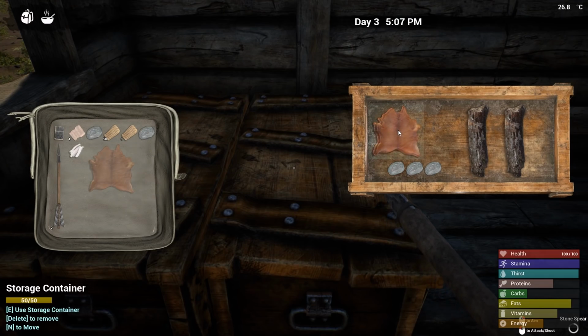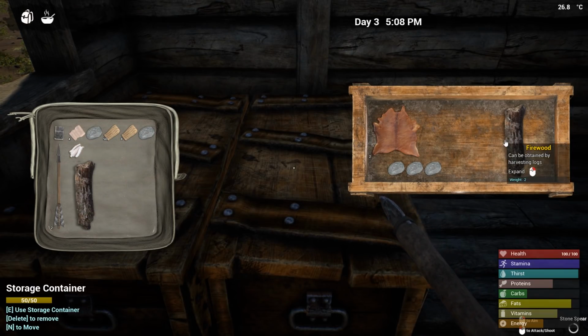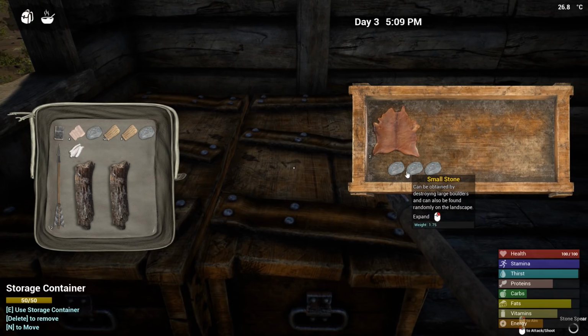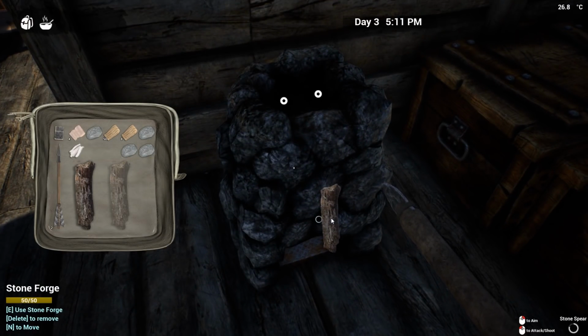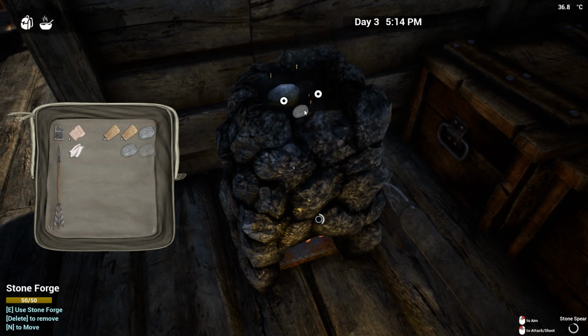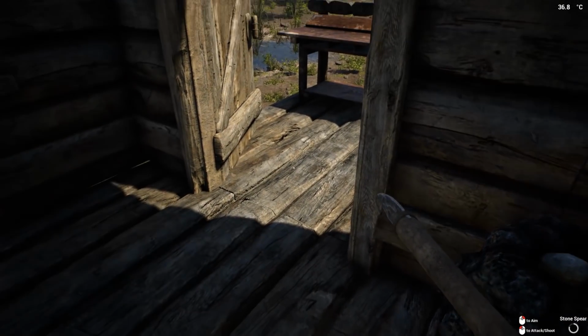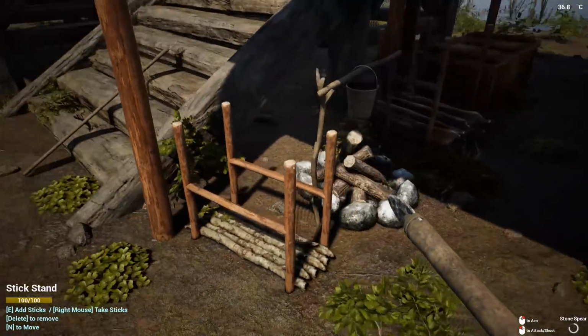Back up to 2 animal hides. And oh, we got firewood here, too. Let's put the firewood where it belongs, in the firewood rack. And we need to make a stone rack, too. In fact, let's do this. Let's get this thing going again. A little fir wood there. It looks like we ran out. And we're going to cook up some small stones. We're going to get fragments of iron and copper from those, as far as I know.